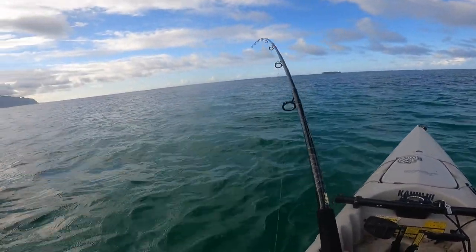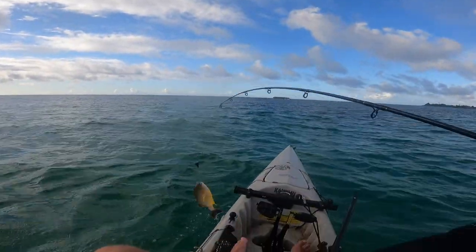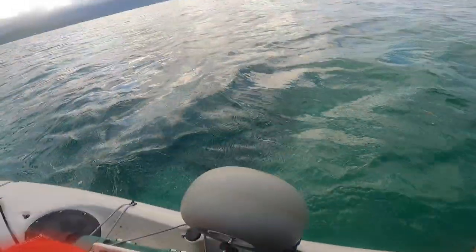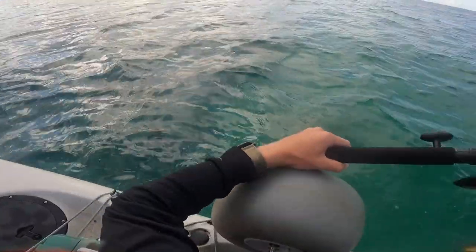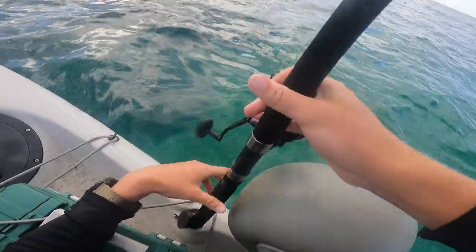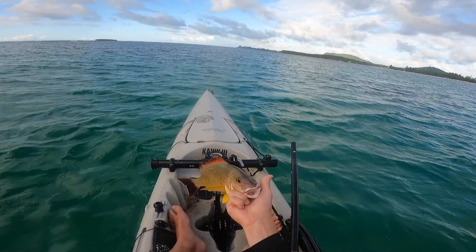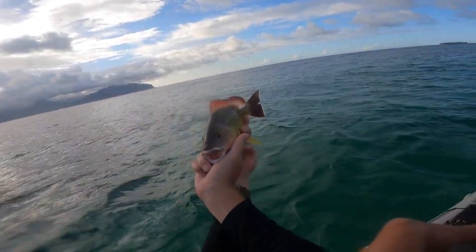Got one. Woo. There we go. Third one. Oh, there we go. I think he might have stolen my bait. Third beautiful snapper of the day. Ah, there we go. Third and last snapper of the evening.